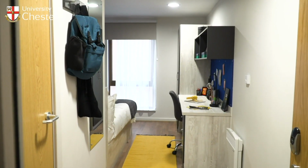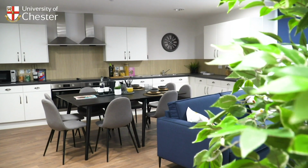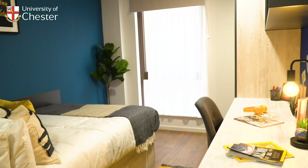There are also a range of partnership and private sector accommodation options in and around Chester for you to choose from, like the brand new student accommodation complex Tudor Place, located just a short 5-minute walk from the Parkgate Road campus.